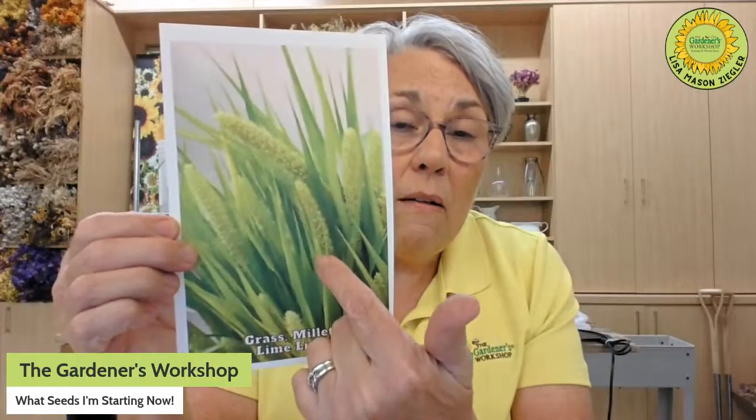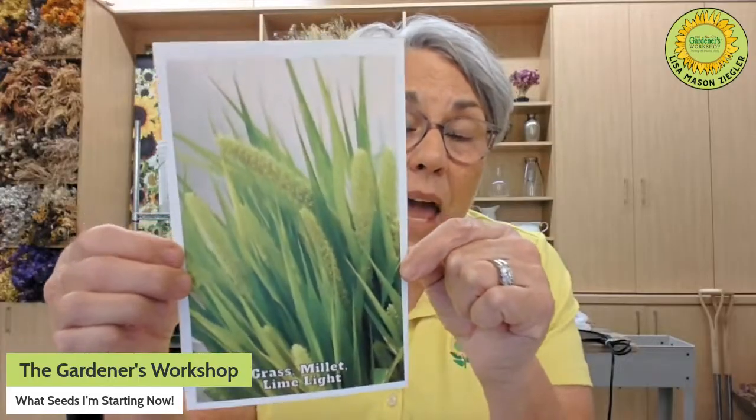And so this is limelight millet. And it is about the same timeline as the sunflowers we're getting ready to look at. And in fact, we would start a plug tray of these every week when we were starting 10 plug trays of sunflowers every week. We could just use this, having a green spike to put in your bouquet. People just love it. So that's limelight millet. And that is a lifelong favorite. I have grown that one for years.